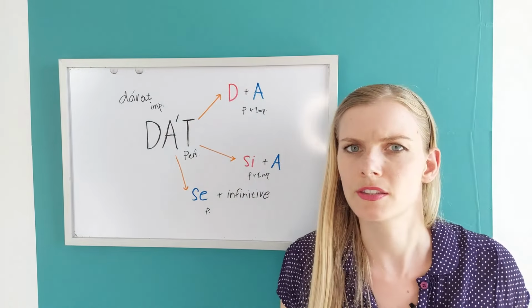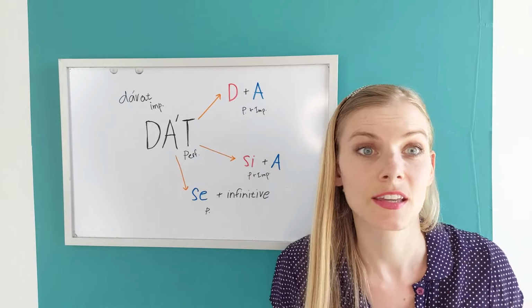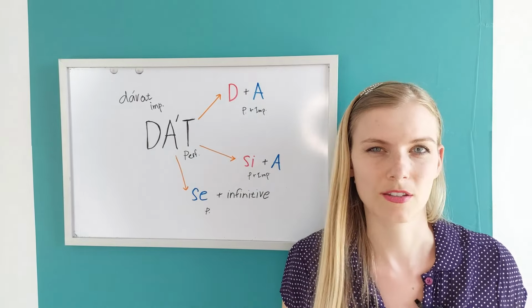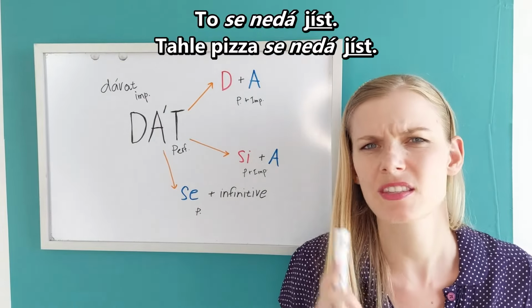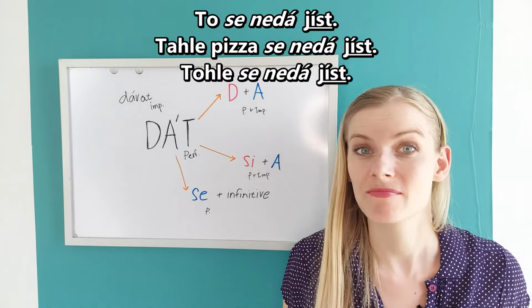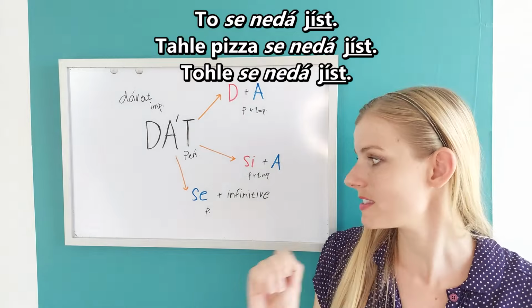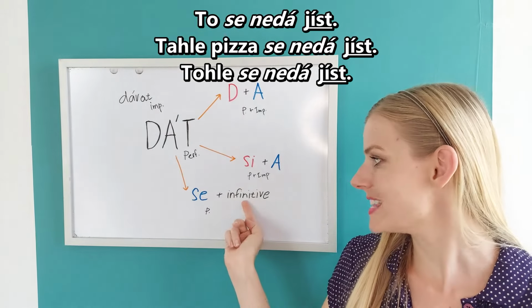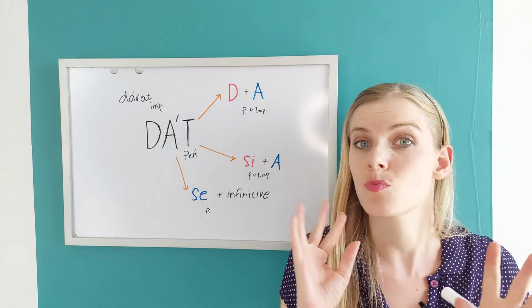Your friend told you that this place makes the best pizza, and you order one, and you taste it, and the pizza is just impossible to eat. So you say, to se nedá jíst. Tahle pizza se nedá jíst. Tohle se nedá jíst. Which means I cannot eat this. This is impossible to eat. Tohle se nedá jíst. This particular grammar means that something is possible.